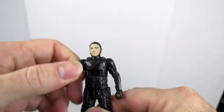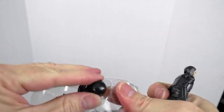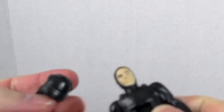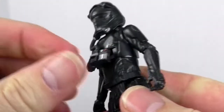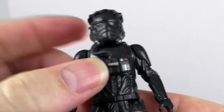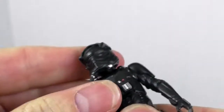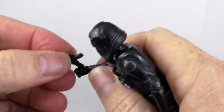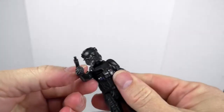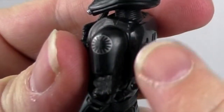Let's look at the figure. All right, generic pilot. Very stiff limbs. Yeah, very stiff. All right, let's put the mask on. It'll look so much better that way. Oh yeah, and then this goes into the chest. There we go, much better. All right, the blaster in hand. There we go, very nice looking figure. TIE Fighter pilot for the First Order.